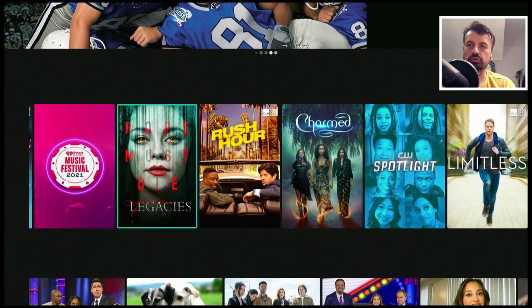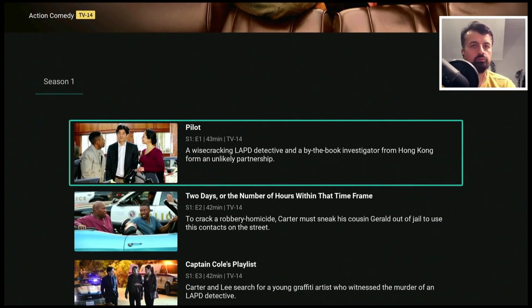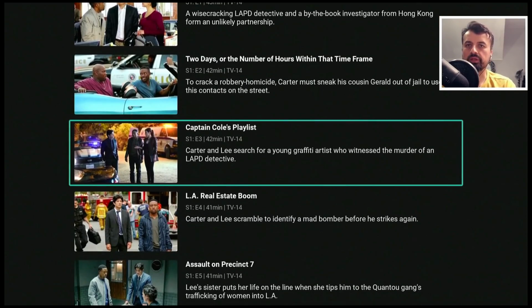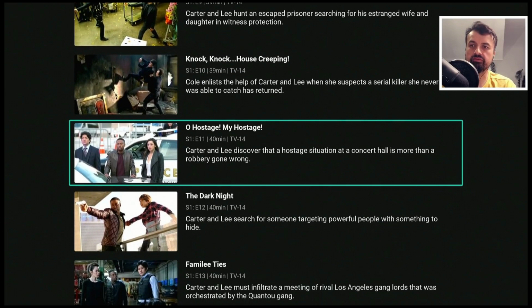And let's say, for example, you want to watch Rush Hour. Let's click on that. And we can see, guys, it's not just like one episode per show or per series. We can see they have lots and lots of shows. Pretty much, you know, the whole season is covered here. And for a quick test, if I want to watch this thing over here, click on that. And we are straight into that content. And that's working absolutely fine. Okay, let's back out of that.